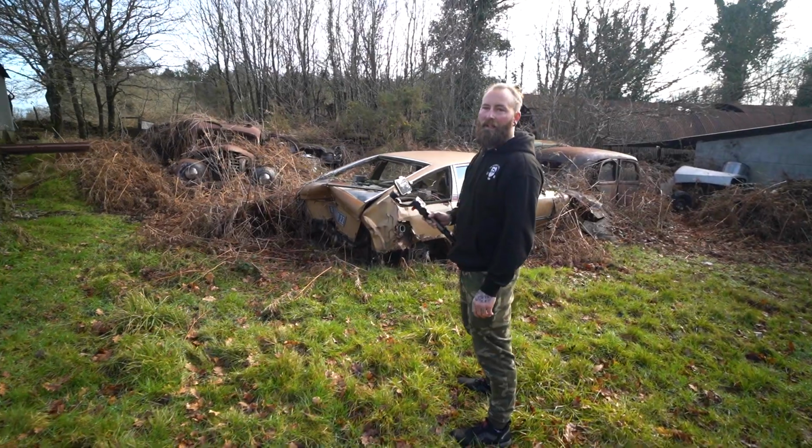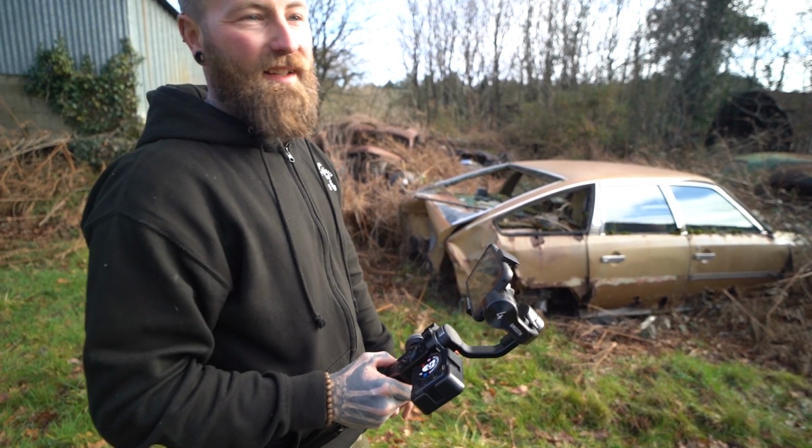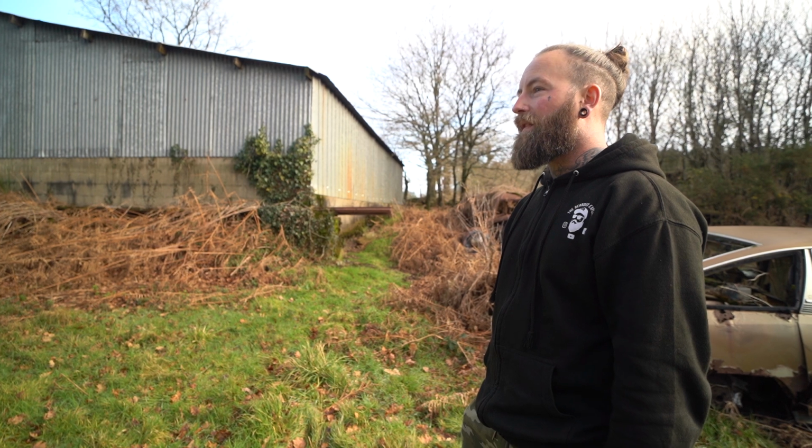I had no idea there were this many here. Wait till you go in that shed there and see what's in there. Oh, that's all I'm going to say. Really? Yeah. Some of these are really, really old. These have been parked here for decades.